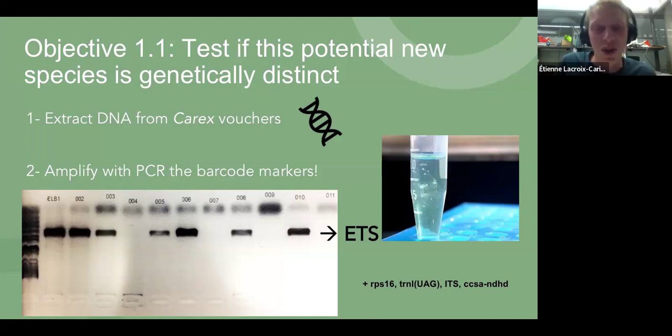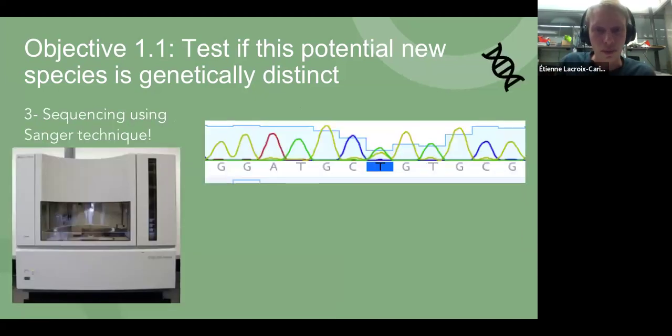That's of some importance, and I will explain that later. So by sequencing these, that's the output that we get from the sequencing machine. It provides what we call a base call. Basically, it tells, oh, at this place, there is an A base, adenosine. And the little curves that you see is the strength of the signal that's produced by the machine. And the higher the peak is, well, the more confident you are that this base call is good.